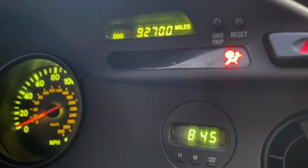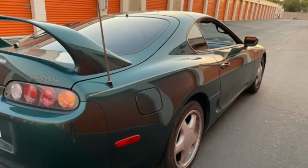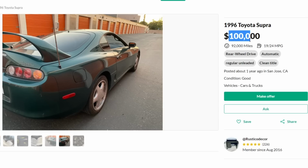It has 92,000 miles, but $100,000, it is an asking price, but that seems rather high for a stock targa top left-hand drive Supra. I know left-hand drive Supras do go for more money, but the Targa is more common than a hard top for left-hand drives. This color, though, definitely rare. I definitely don't think it's worth $100,000. I think this is an easy $70,000, $75,000 car all day.